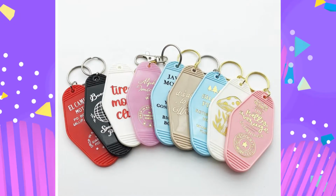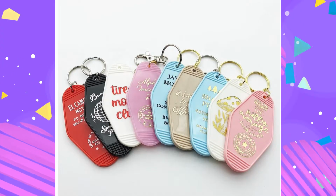The next thing we're going to talk about are keychains. So I talked about this in another one of my videos, but keychains are something that people always buy, and they're fun to make, they're easy to make, and there's so many different options. They have acrylic blanks, they have leather blanks. I mean, the world is your oyster with keychains, and there's definitely need and want for them out there, and they're super easy to make. So keychains are definitely something that you can make money with your Cricut.